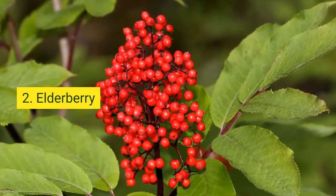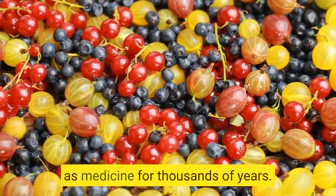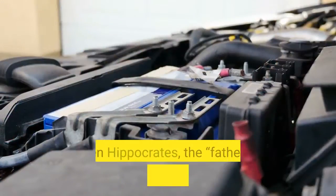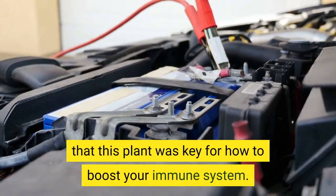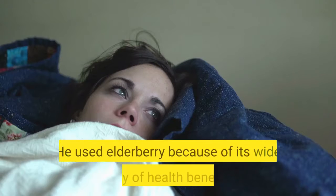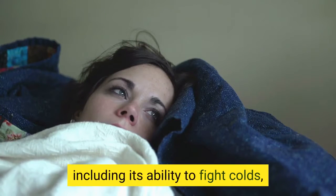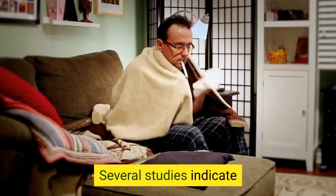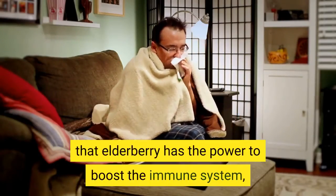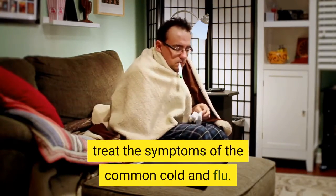2. Elderberry. The berries and flowers of the elder plant have been used as medicine for thousands of years. Even Hippocrates, the father of medicine, understood that this plant was key for how to boost your immune system. He used elderberry because of its wide array of health benefits, including its ability to fight colds, the flu, allergies and inflammation. Several studies indicate that elderberry has the power to boost the immune system, especially because it has proven to help treat the symptoms of the common cold and flu.